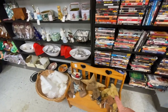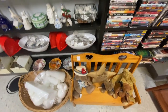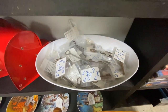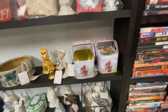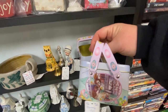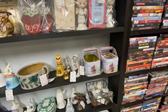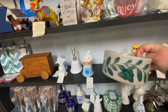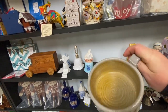Oh, I love this bench. That's cute. $24. She's got all these little keys. Vintage keys. Put those little tins. Those are cute. $2. Those are adorable. Some pottery. That's pretty. Nice coffee cup.